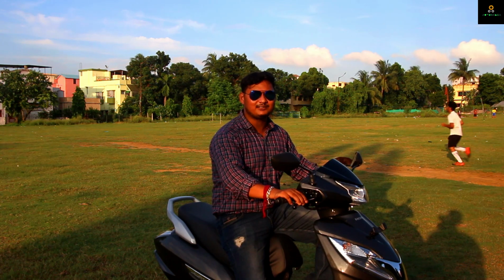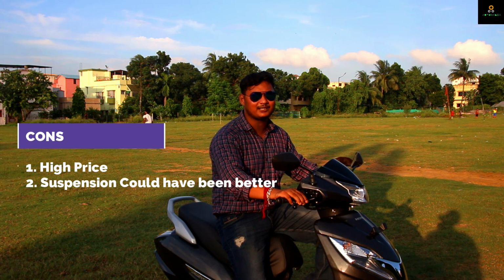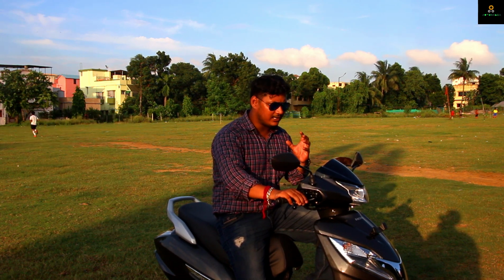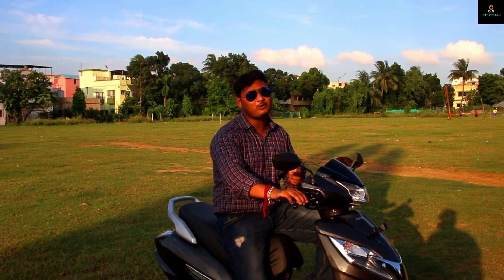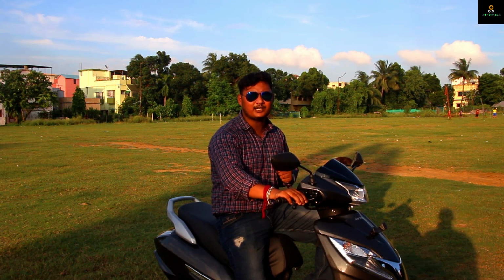Talking about the cons, I think Honda could have priced this scooter some 5 to 8,000 rupees cheaper. That would have given the Indian customer the perfect blend of engineering, which is given by Honda motorcycles, we have no doubt about it, and also affordability, guys. So I think Honda missed the trick by pricing this scooter 5,000 rupees higher.